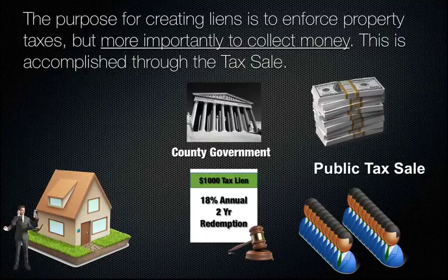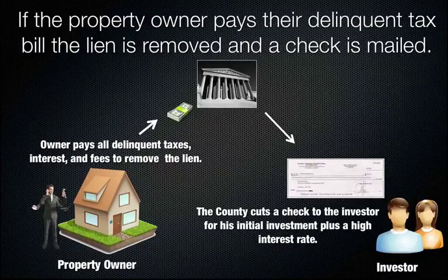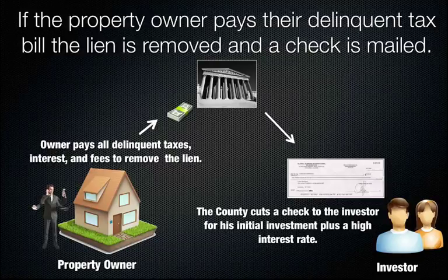Now, this is accomplished through the tax sale. When the county holds the tax sale, individuals can buy these liens, and the liens have a 2-year redemption period in the state of Florida. Now, the majority of the time with liens, the property owners of the delinquent properties end up paying the taxes off at some point during the redemption period. So the majority of the time, what happens is the property owner pays the money they need to the county. The county can then remove the lien from the property and mail a check to the investor for their initial investment plus the interest rate that they've earned up to that point.